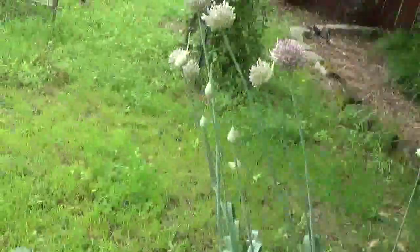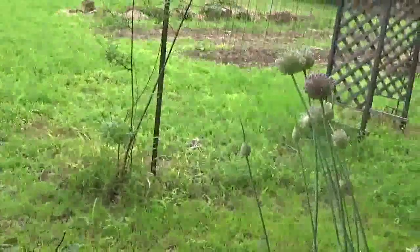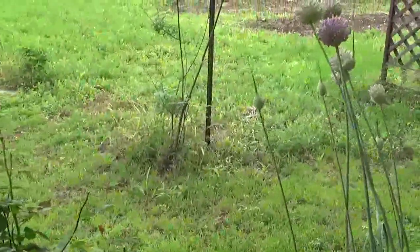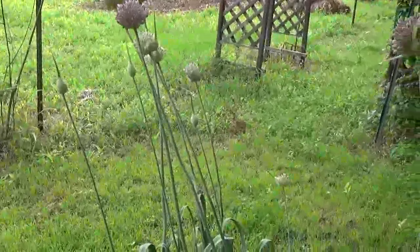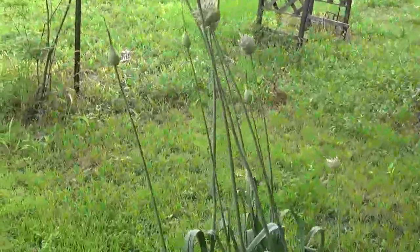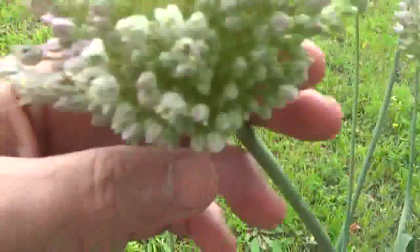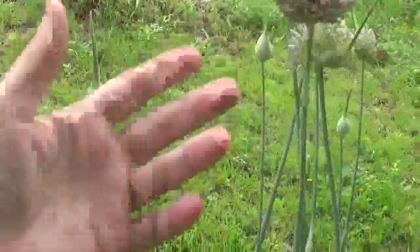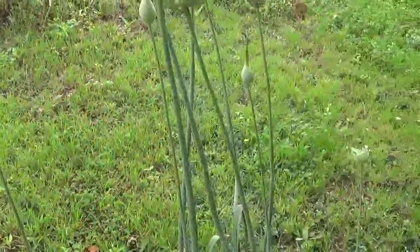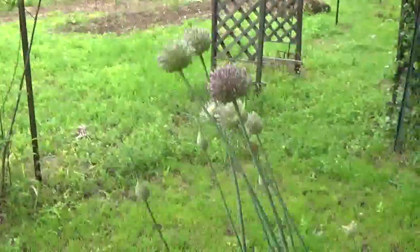So it's real attractive. And here next to the rose bush, the roses aren't blooming today, but there's a bunch of buds that'll bloom out. So that's what the blossoms look like, and they'll open out into regular flowers and be a real pretty flower for the vase, if you don't mind the onion and garlicky smell.